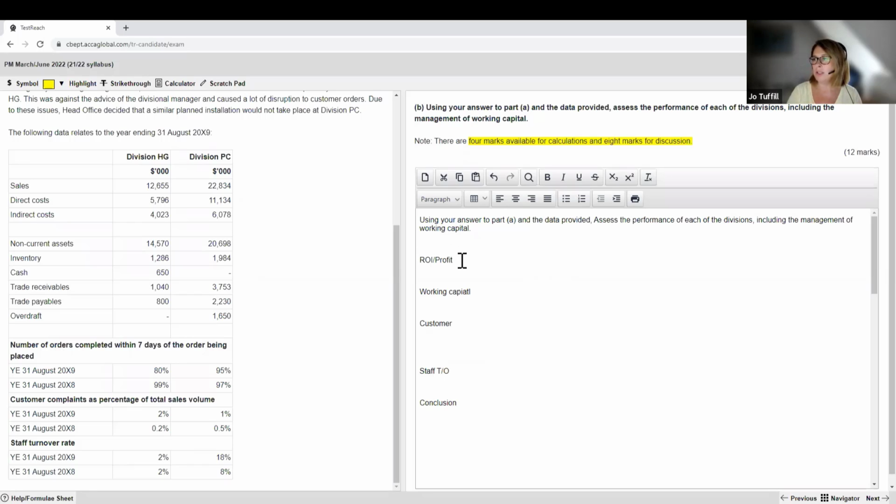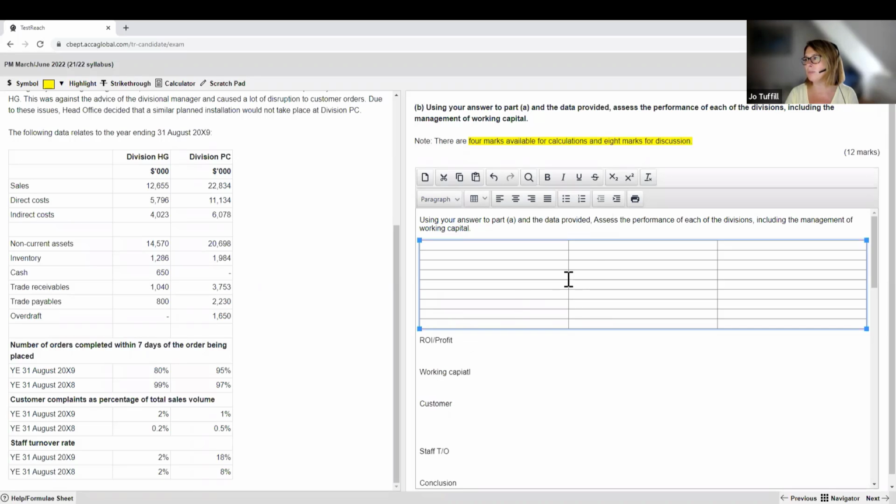And therefore, you need to calculate some ratios to help you do all that. And so you need to put a table in. So if you're thinking you're going to get half a mark, then you need 8 ratios. So stick a table in that you're going to need 3 across. And the 1, 2, 3, 4, 5, 6, 7, 8. You might not use them all, but it's easier to put them in now. All right. Now this one's going to be called HG, and this one's going to be called PG.